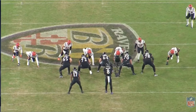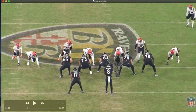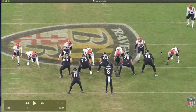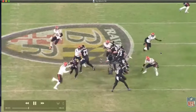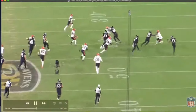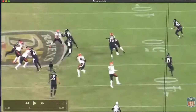And the Ravens come out with a ballsy call. So you can see they're empty in this. They have no tight end in. They were in a spread look. And the Bengals are once again showing 1, 2, 3, 4, 5, 6, 7. And the Ravens, I'll play it through, then we'll come back and break it down. The Ravens run an inverted veer, and Lamar Jackson takes it for 19 yards, doing what just Lamar Jackson does.